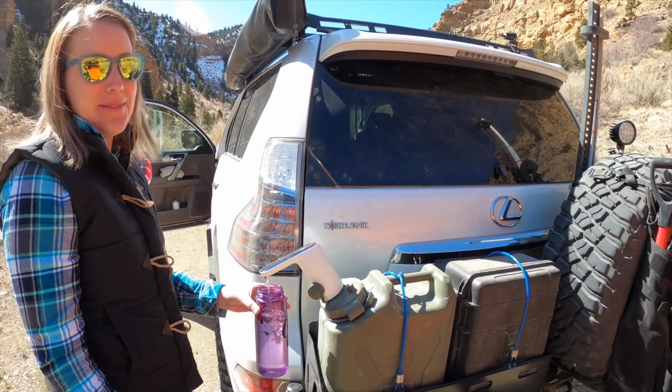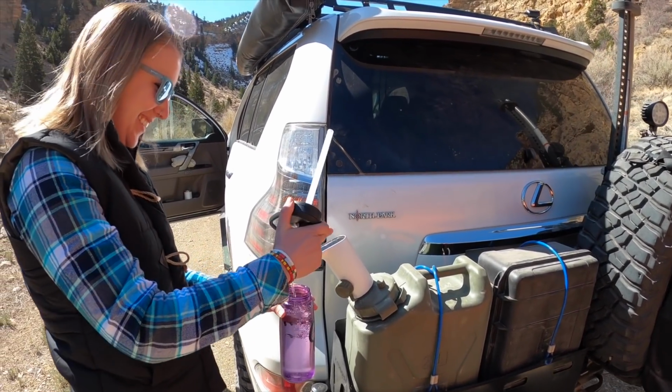It finally got warm enough that we could get more water. It's not frozen anymore.